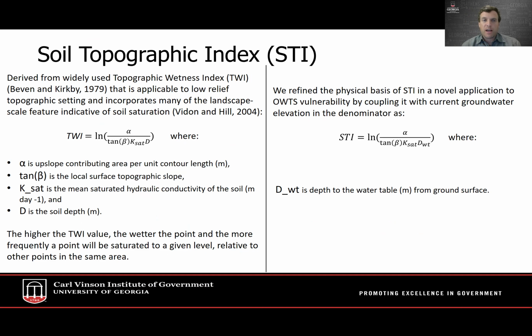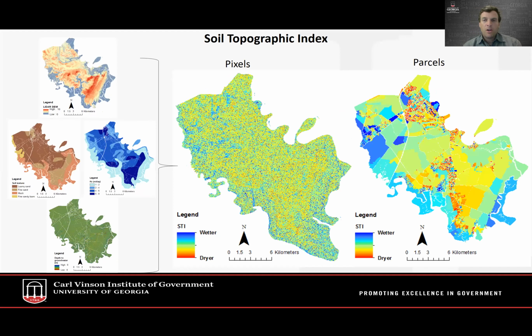Some math about how the STI was formed and how it relates to an earlier version of this that looked at, more basically, how water is able to percolate the soil, called the Topographic Wetness Index, and how we modified that process to create this novel STI for evaluating these scenarios. So we developed an STI for every 10 by 10 pixel in the county, and you see that it's widely variable across the county. But then we zoomed that out to the parcel level and came up with an aggregate STI score for each parcel. And then we're able to relate that again back to the septic systems that are located on those parcels.